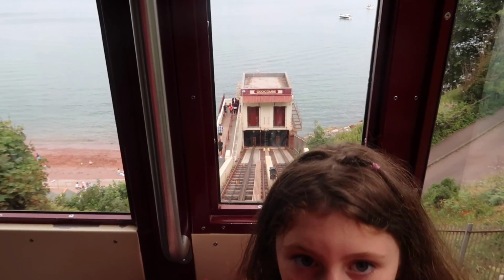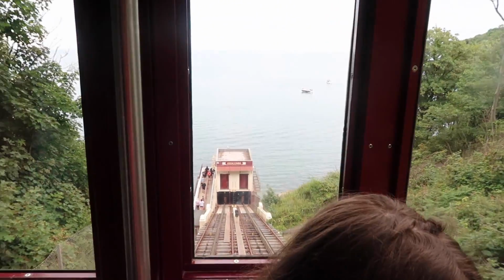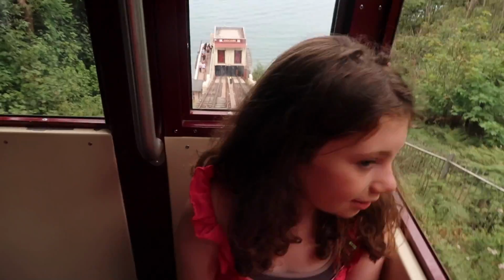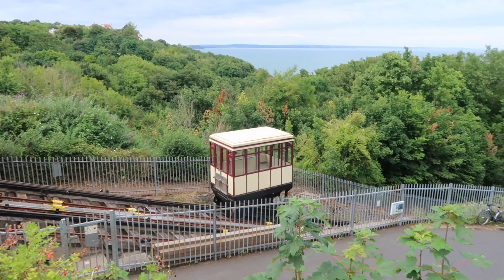There's 2 cable cars on the railway that run at the same time. One goes up, one goes down, and there's quite a few people that are bundled into the cable car, I found. There's not much seating. You basically stand up and hold on to a handrail. Now when you get to the top, there's beautiful views. There's also a really nice cafe, and as you come out of the Cliff Railway and go right, there's a Babbacombe Model Village.